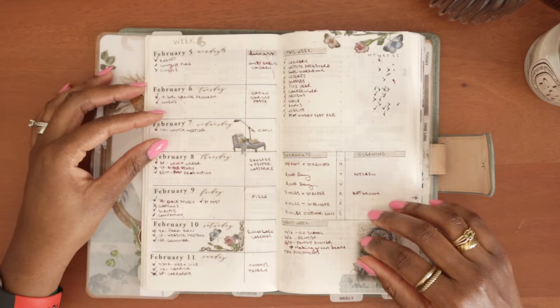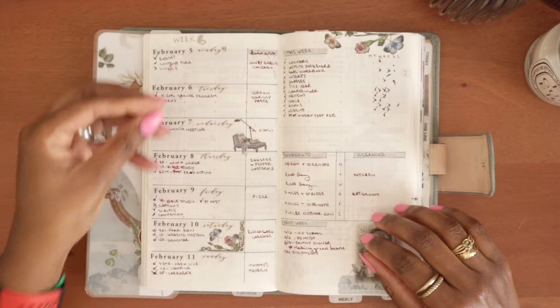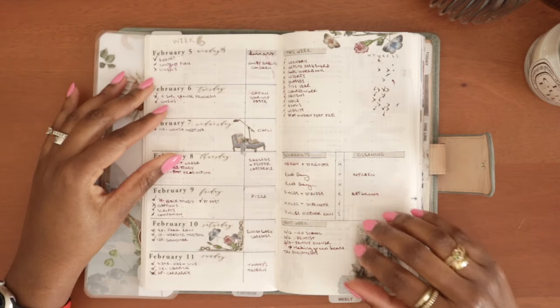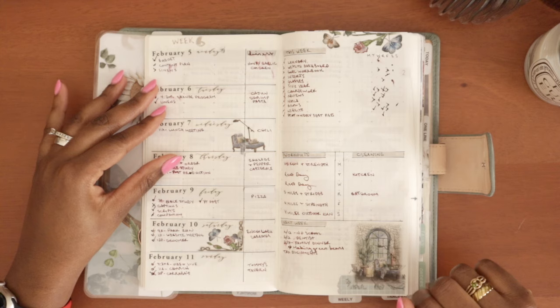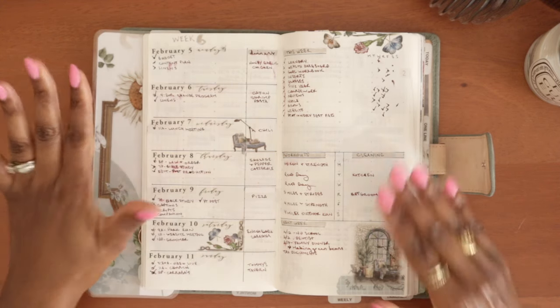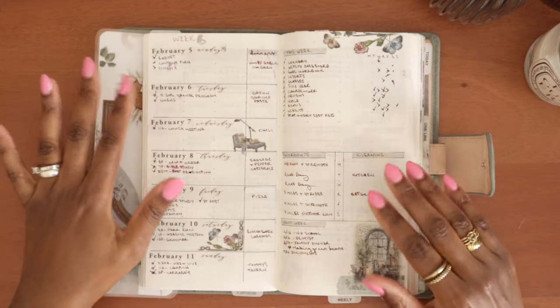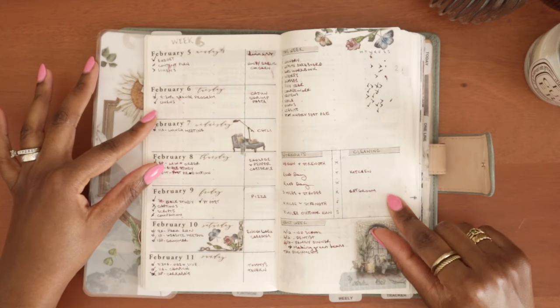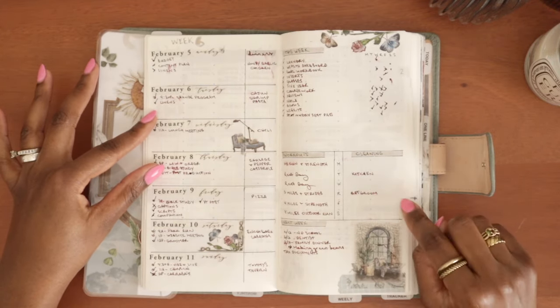There are also a lot of people who do not like to write vertically, meaning you don't like to write things in lists going down. So for that reason, the vertical weekly would not be good for you, and you would like the horizontal weekly. But either way, this is a good way to make the horizontal weekly work for you if you need to, if you really want to put that planner to use that you purchased.